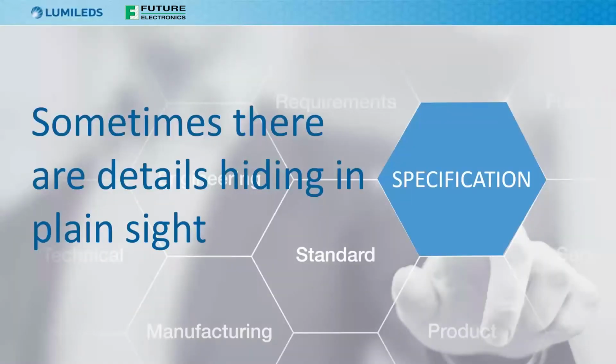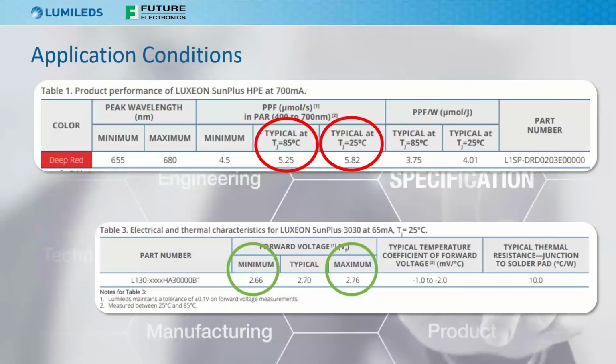When your supplier presents an LED datasheet in front of you, you need to not just read the normal information. You need to look into the details, since the details can tell you the real story. For example, in our datasheet, in our last round sample series, we not only quote the performance at a low temperature, say TJ of 25 degrees C, we also have the performance at a higher temperature, at a TJ of 85 degrees C. Since the performance at TJ 85 degrees C is closer to the real application in the greenhouse, and it can show the real performance and long-term reliability in the application scenario.